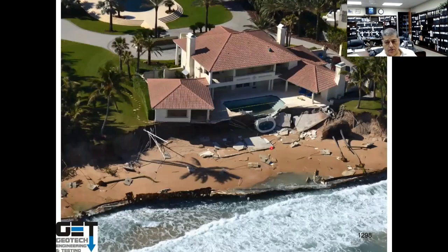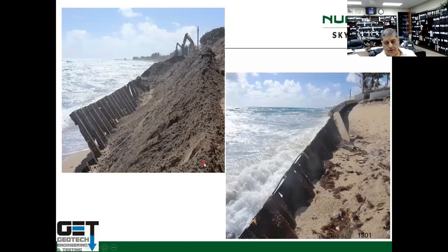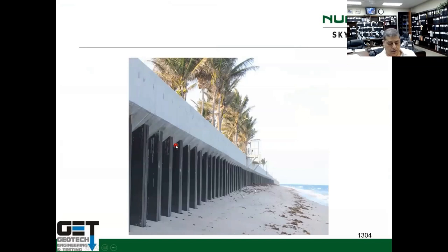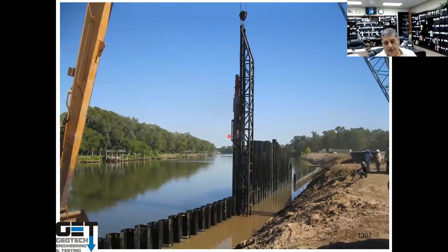These are some sheet pile walls that are failing in Florida. They had to go back in and put new sheet pile walls in, about 40 feet deep. These are the new sheet pile walls. That's what it looks like. Nice, this is a nice facility there, beautiful houses. Again, sheet pile walls, they have an anchoring system.